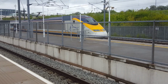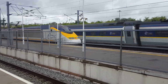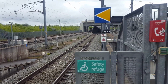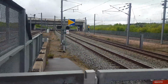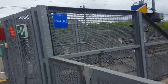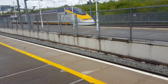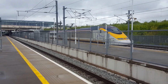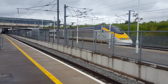So, yes. Oh, and there goes the... Absolutely fantastic! So that was 374010. No, 011 and 012. Giving a tone as, obviously, on high-speed lines like HS1, for example, they do tend to blow the horn as they are overtaking a train. So there was a great one-tone from the driver, so thank you very much. And sooner or later we will be seeing the Eurostar ready to go.